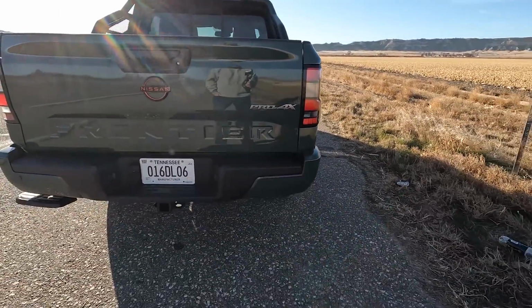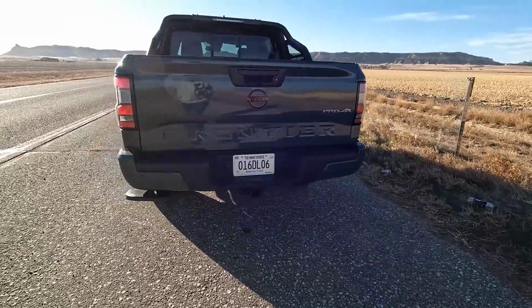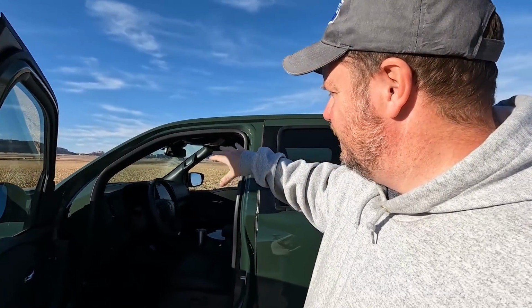So yeah, I just think they've done a pretty good job on this. I think the overall styling is great. One of the best things about this profile is it's actually not so narrow like the Tacoma is. You can get in and out pretty easily. Well, sort of easily. I still prefer a full-size truck. I still can't make mid-size trucks that well.